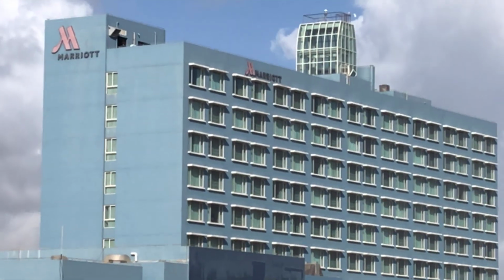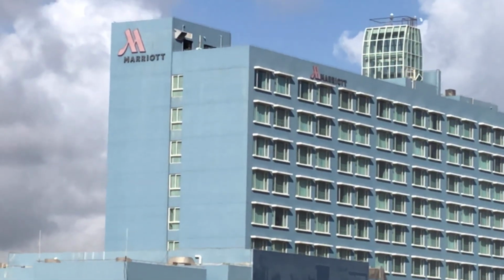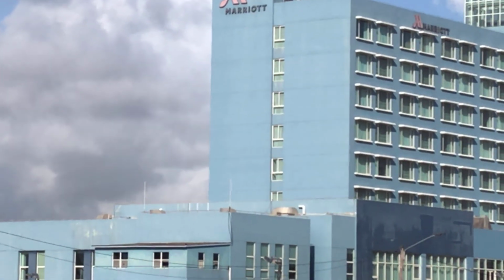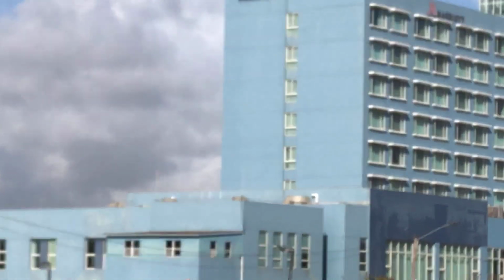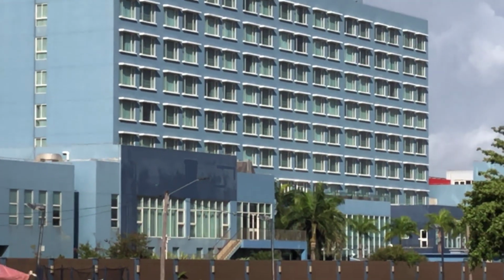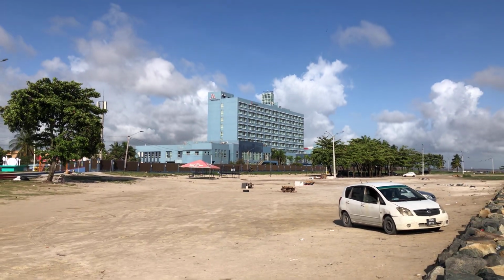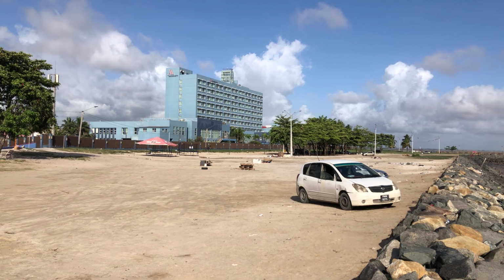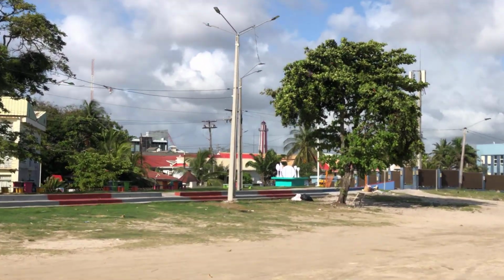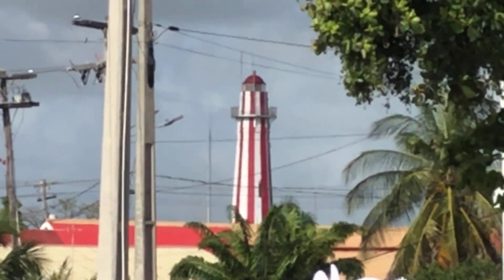Okay, so the Marriott has, see, 1, 2, 3, 4, 5, 6, 7, 8. It's about 9 floors. About 9 floors, I think. Right, about 9 floors for the Marriott Hotel. So still nothing close to the 16 stories of the new Pasha Global 5-star Hotel. In this view, you can also see in the distance, that is the old lighthouse tower here in Kingston.